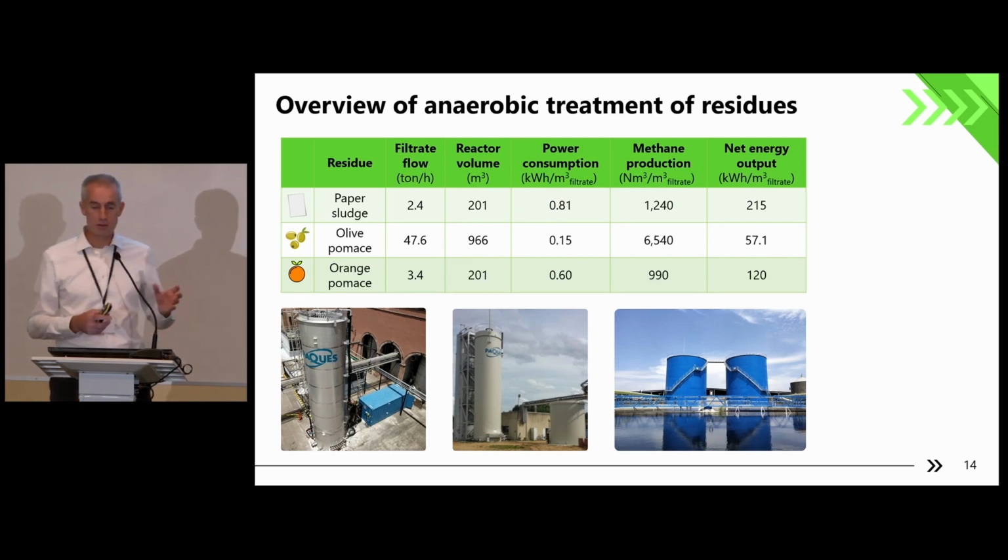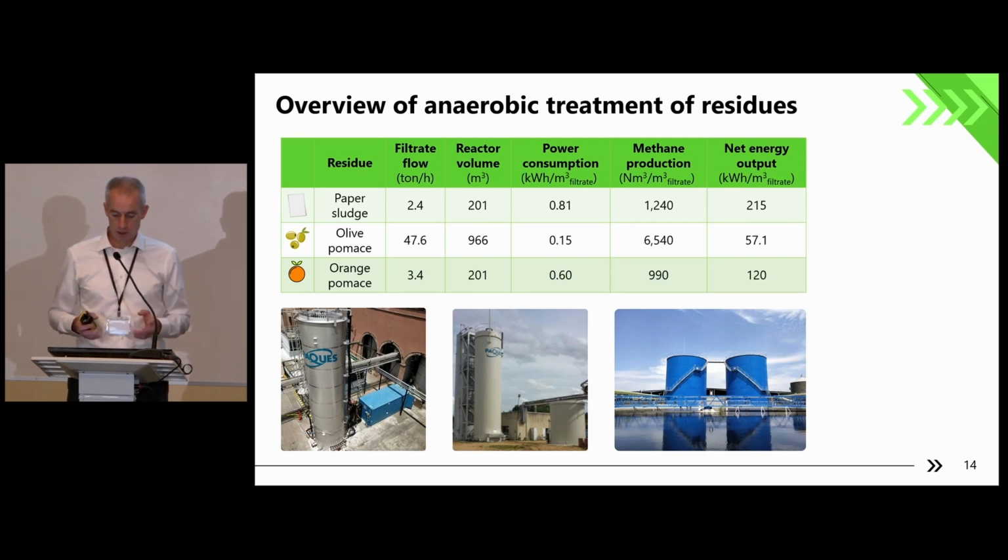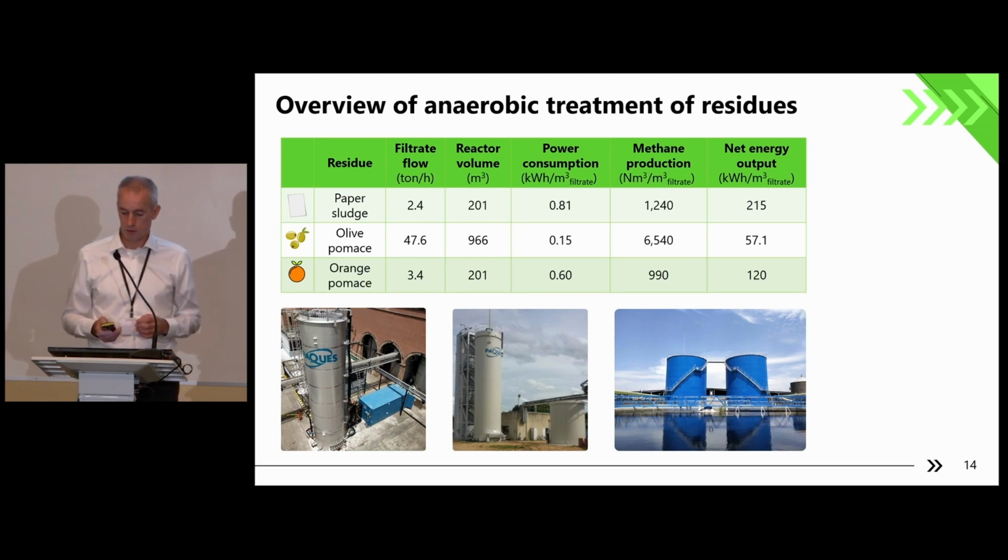Now, just as an example, I showed some pictures here of full-scale installations. So the two on the left, they are probably about 100 to 200 cubic meters. The picture of the two blue reactors, that is very large scale. They're about 2,500 cubic meters each. But just to exemplify that, yes, you can build such big reactors. And the reactor volumes that we calculated for these 3 case studies, they're certainly not strange volumes.